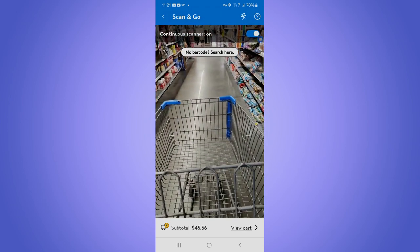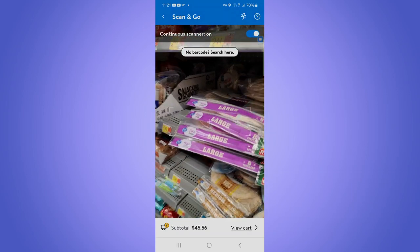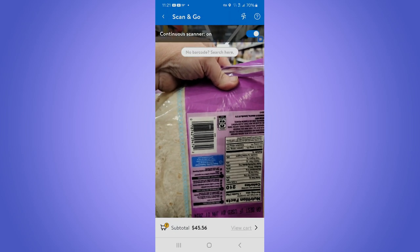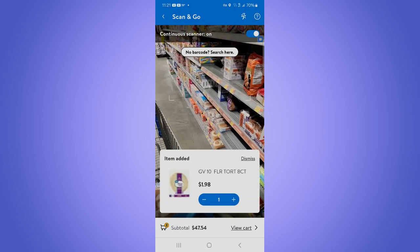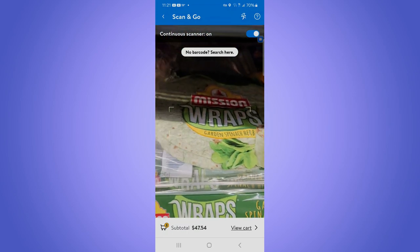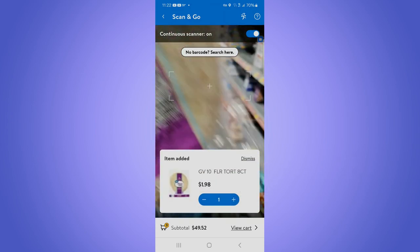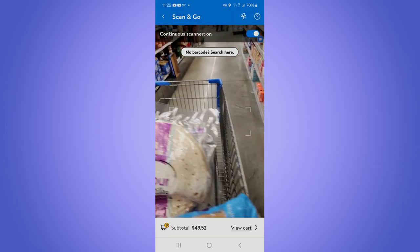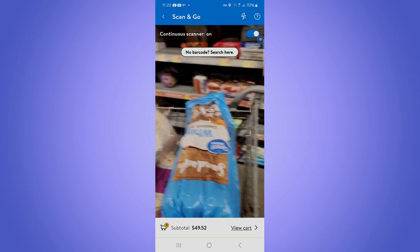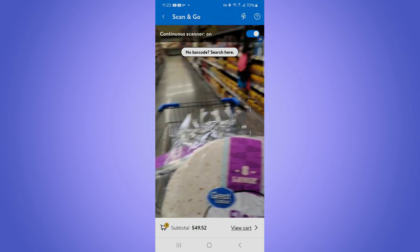And my husband likes to have breakfast burritos. So I'm going to grab a couple of breakfast burritos. Now, when you scan an item and you want a second one, you can just click the plus button and add your count that way. I tend to scan separately. And now I believe I'm getting some salsa to go with my husband's breakfast burritos. Yes, off to grab salsa.